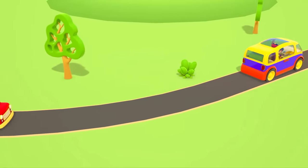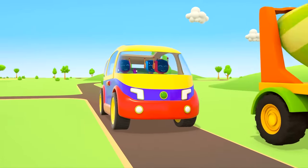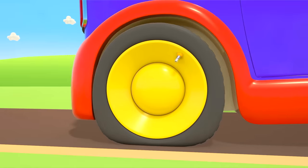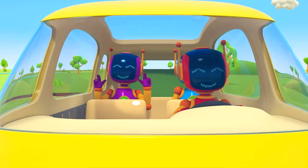Driving through the town, my car broke down. I'm standing on the street, beep, beep, beep. What should I do now? Call my friend tow truck.